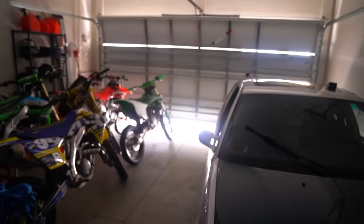Today, we're going to be riding the new KX100 that I just bought that I haven't even ridden. I bought it without riding it. I put a new spark plug in it, cleaned it up, but I haven't ridden it yet, which is weird. Ta-da! Open sesame. Get out of here.